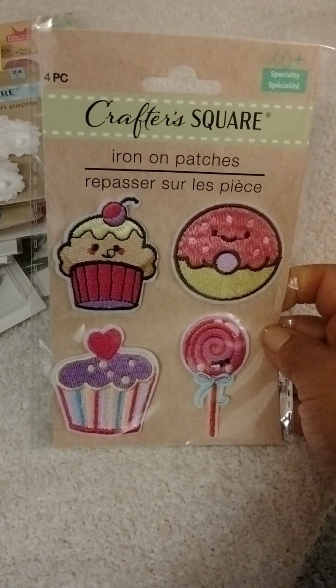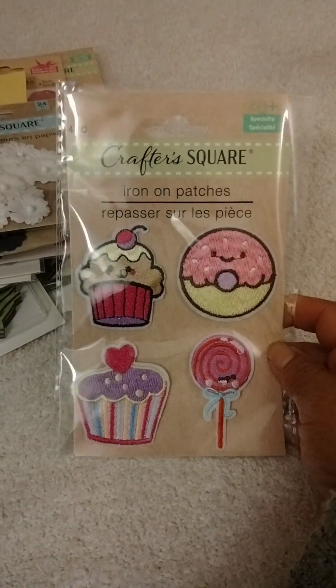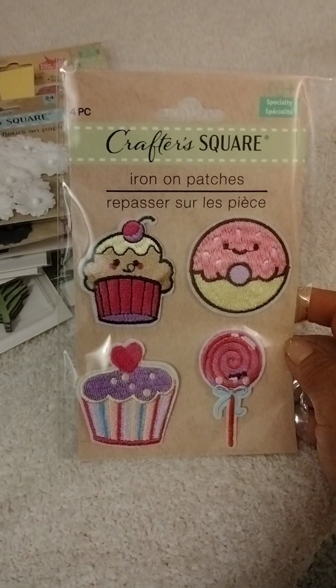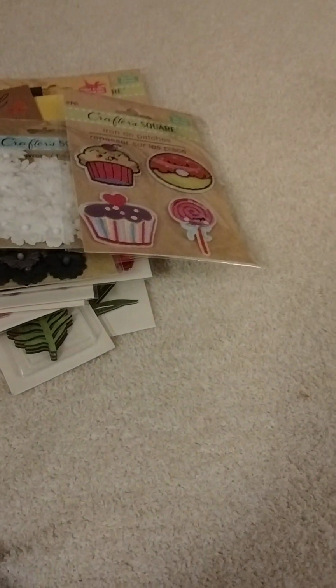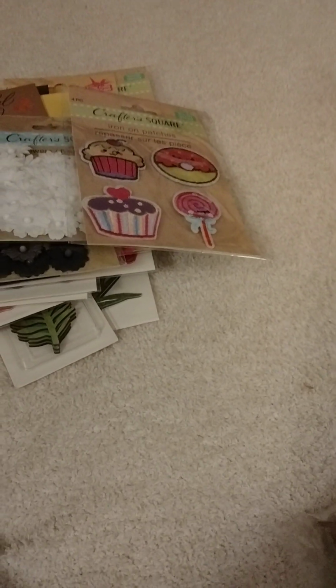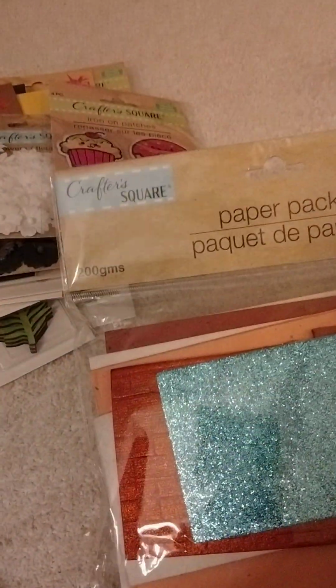And here goes another four-piece iron-on patches from Crafter Square. Oh my gosh, Crafter Square is really, really out there with some nice stuff. And then I got a pack of paper pack.